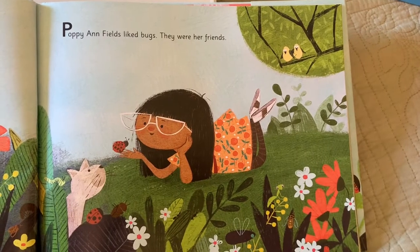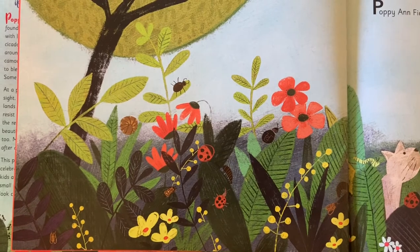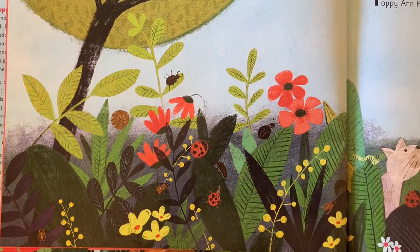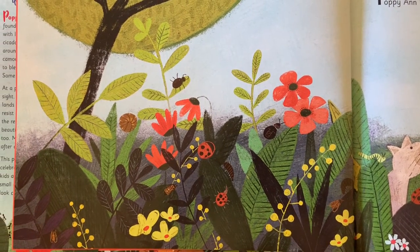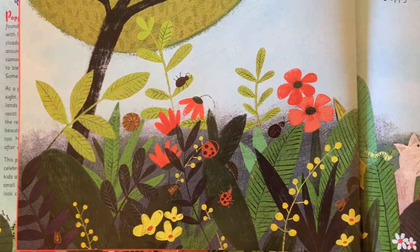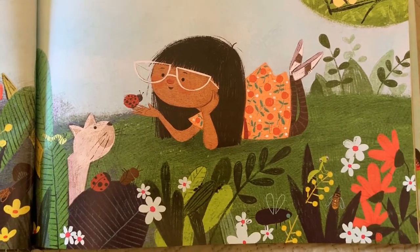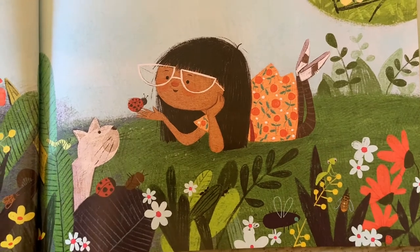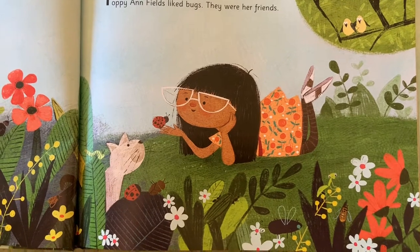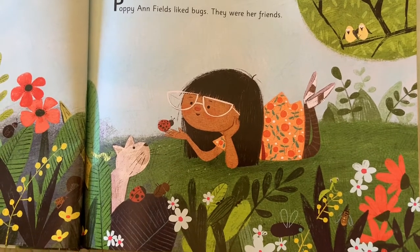Poppy Ann Fields liked bugs. They were her friends. What do you see in this garden? Do you see a ladybug or a spider? What color flowers do you see? Yellow, red, green leaves. There's lots to see in the garden. What kind of bug is Poppy holding? A ladybug, that's right. And who is this friend? A cat?